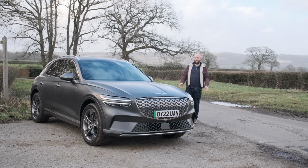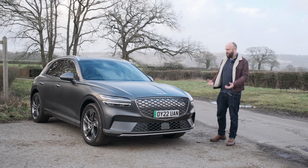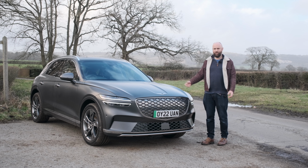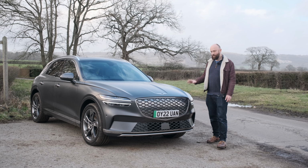So in conclusion, is this the best Genesis yet? Well, I think it might be. I've not driven the smaller GV60 yet, but Genesis just feels like one of those brands that's a bit like Polestar, in that electricity suits their brand, their suaveness, and their kind of cool design ethos more than petrol or diesel. So yeah, I'm really impressed.